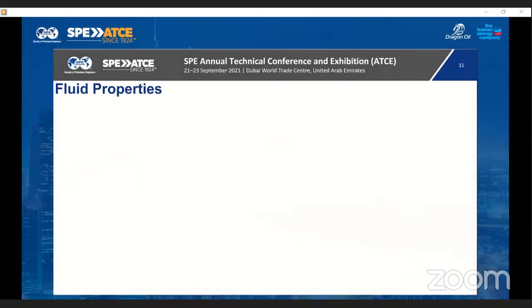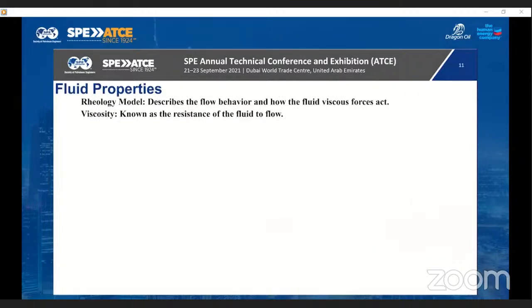Then I studied the change in fluid properties, more specifically the rheology model, viscosity, and gel strength. The rheology model describes the flow behavior and how the fluid viscous forces act, while viscosity is known as the resistance of the fluid to flow, and gel strength is the ability of the drilling fluid to form a gel in static conditions.